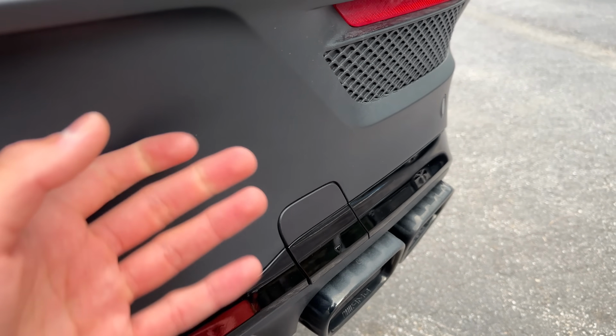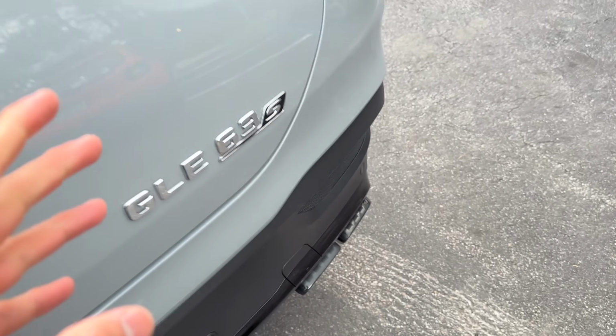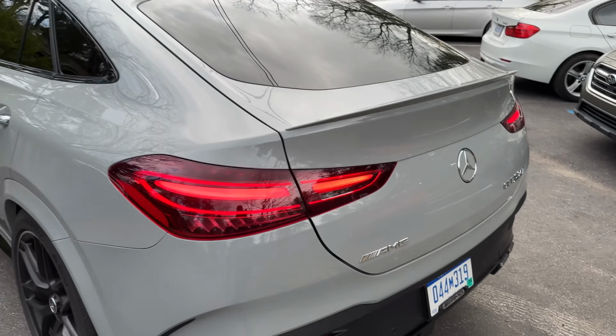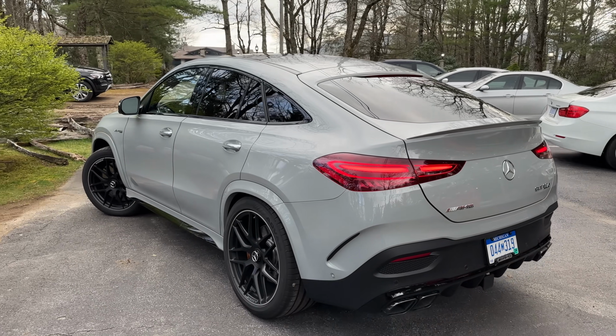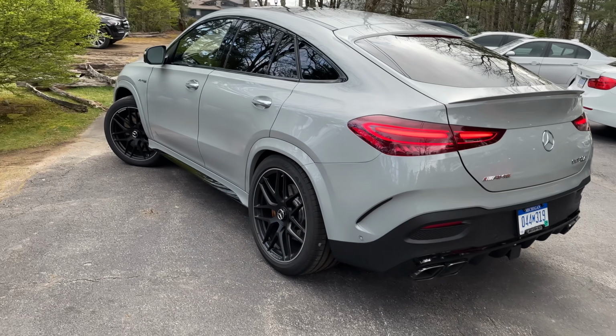How do you guys feel about it? Is it okay for you? Because also down here, the diffuser fins are finished in plastic. I mean, it's very practical to have that on an SUV, but not on an AMG, because people won't go off-roading with this car, except Whistling Diesel. But yeah, let's just focus here on this car.